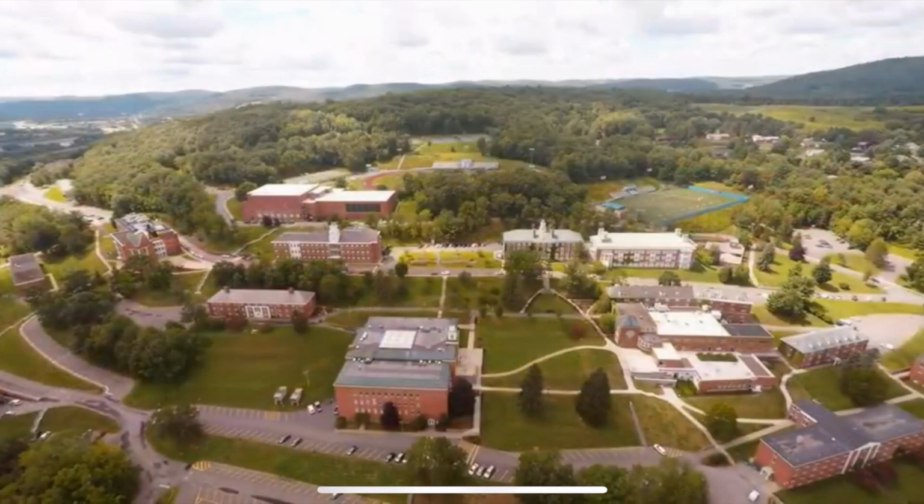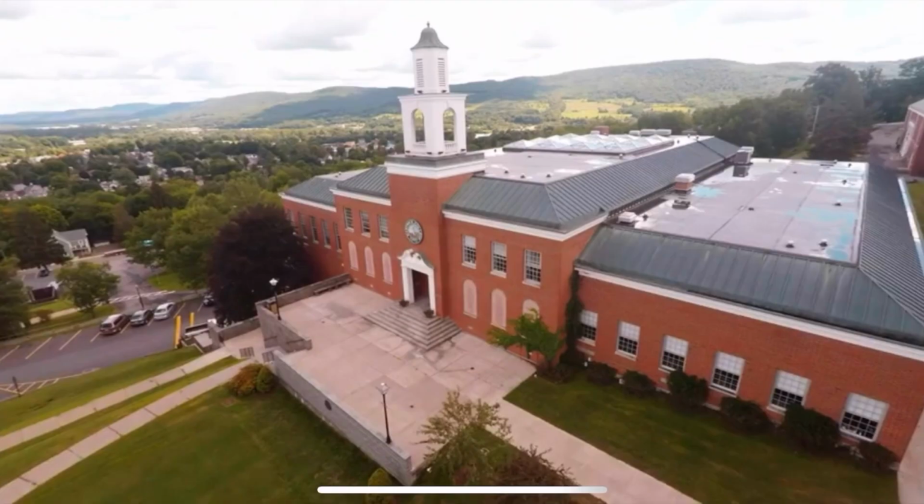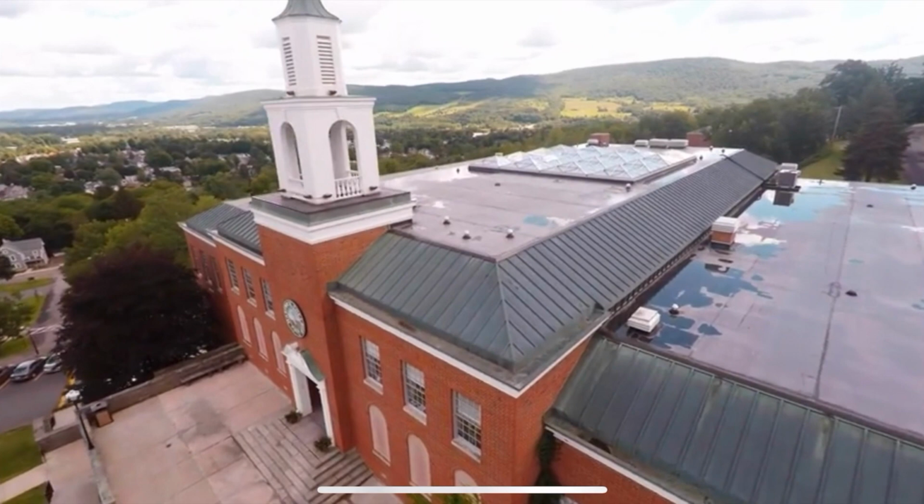This tour is our opportunity to show you our campus, our athletic department, and ultimately an inside view of our women's soccer program.